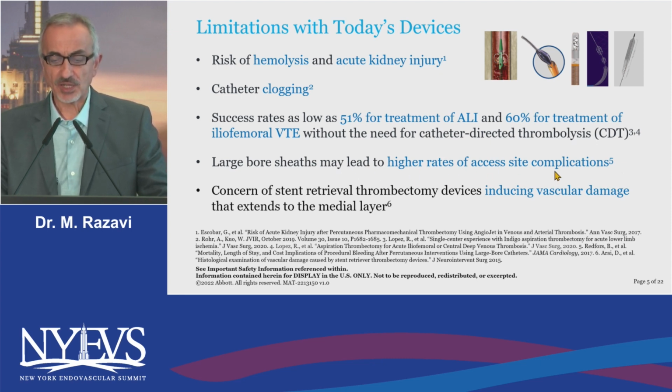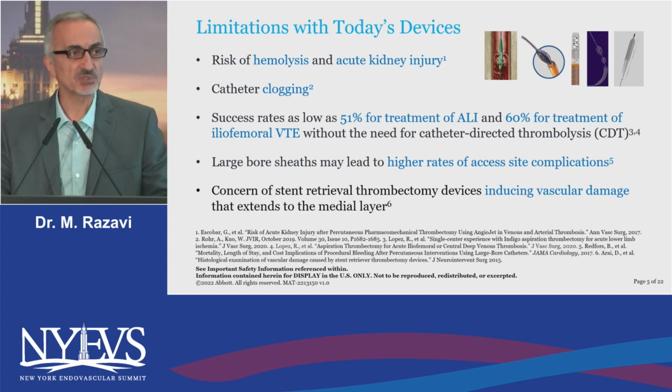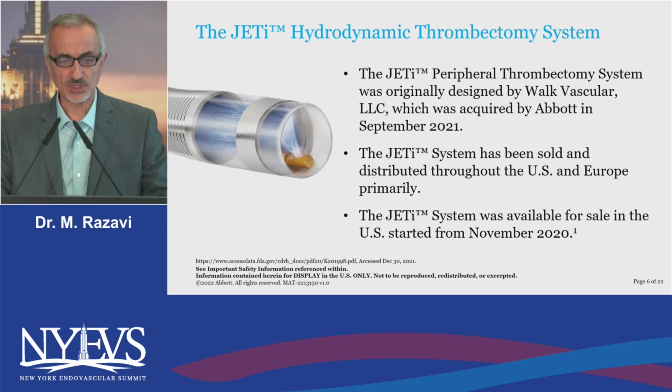Others have solved the problem by putting large devices in. And there is a price to be paid when you have a garden hose that you advance into somebody's popliteal vein and pull the clot out, and then you pat yourself on the back, say, hey, I got the clot out. Well, my response to that is, duh. And there are concerns, obviously, in some of these devices with patients who have stents, if you work inside the stents and things of that sort. So there is currently no perfect device really out there.